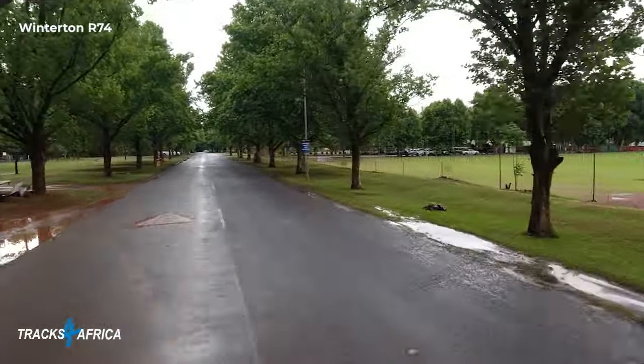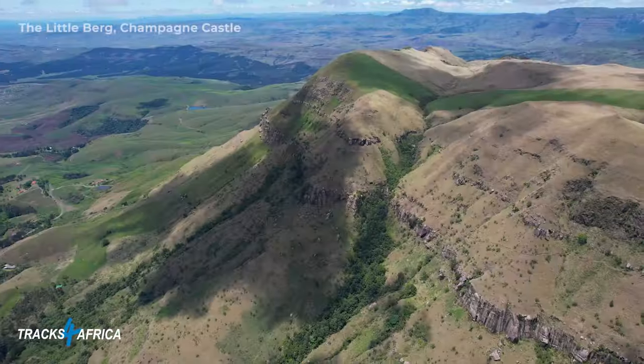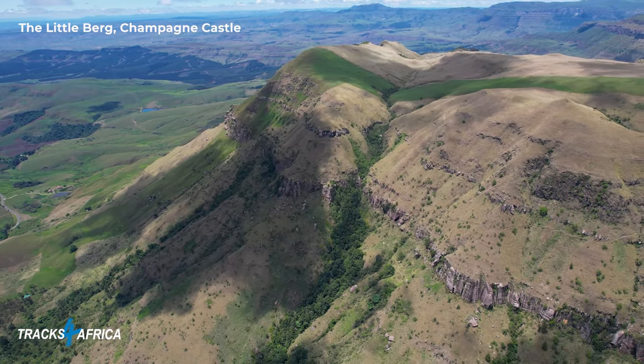The rain eased off once we passed through Winterton, and the little burg and the Champagne Castle region look promising for our planned short hikes.